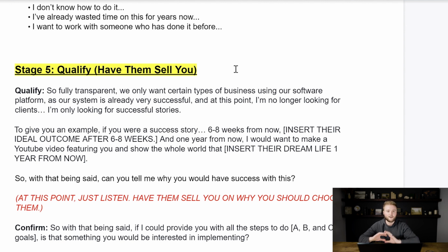And you're not just looking for every business under the sun to sign up with your software, although you actually are. But this part uses reverse psychology. It'll force them to tell you why they are a great candidate for your software rather than vice versa.